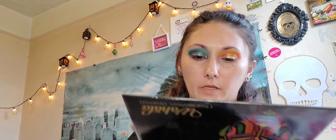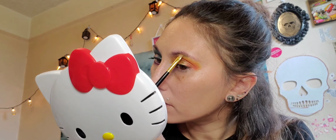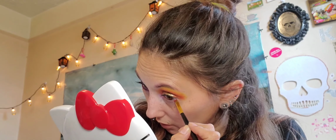Then for my brow bone color, I am going to take that gossip color and I'm going to go very lightly with it. I don't want a very dark. Actually, that does kind of look cool, just right there on the brow bone area. That actually looks really cool. And then for the lower lash line, I am going to take the red color Fire, and we're just going to smoke the bottom lash line out.